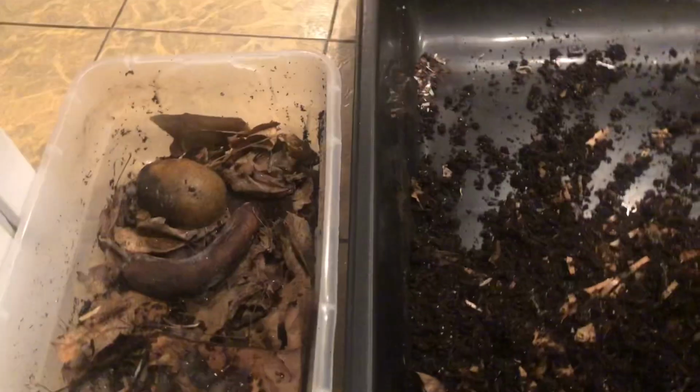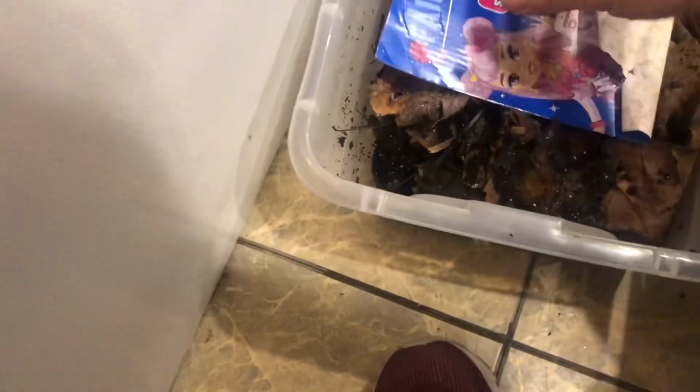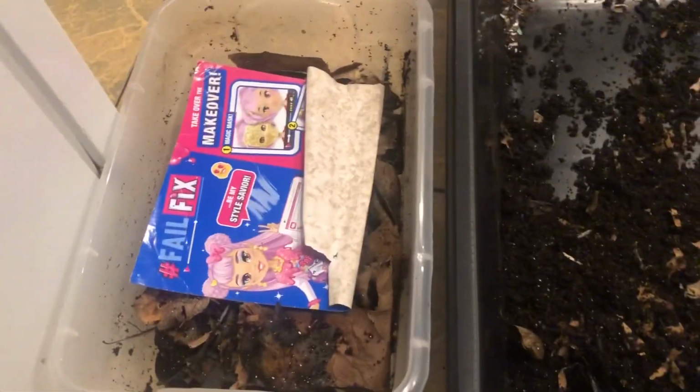I've been told that worms absolutely love corrugated cardboard. So far, the majority of what I've been feeding them is just shredded newspaper and shredded boxes that are not corrugated. So when I saw this piece of paper come off my daughter's birthday present, I saved it. So I'm gonna put that right on top, kind of shield the worms from the cold.